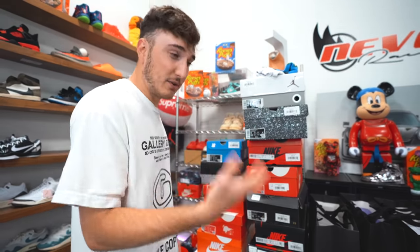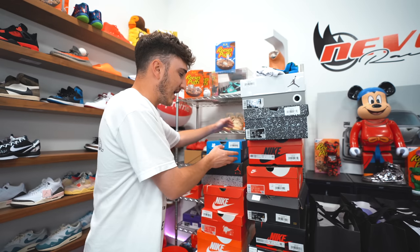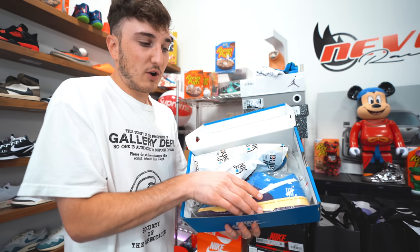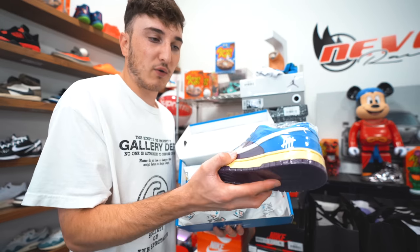I wore them a couple times, a good amount of times actually. And these are all the pairs we got. So starting off, undefeated Dunks, you can't tell right here. This is a size 8.5. These are the Dunk Lows in the kind of like cream blue purple colorway.